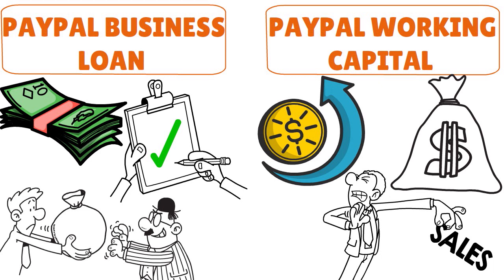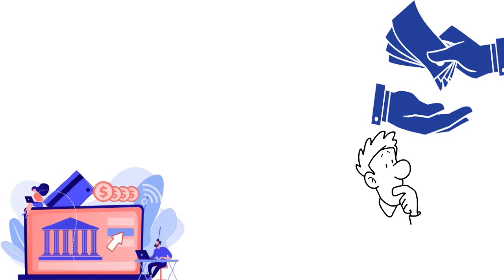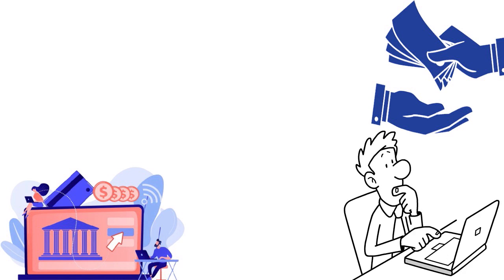So for the PayPal business loan, you have to have a PayPal business account. For the PayPal working capital loan, you need to have a PayPal business or Premier account for at least 90 days. You must have processed at least $15,000 in PayPal sales in the last 12 months, $20,000 for Premier accounts, and you should have no outstanding PayPal working capital loans. And there is no credit check because the loan is based solely on your PayPal account history.